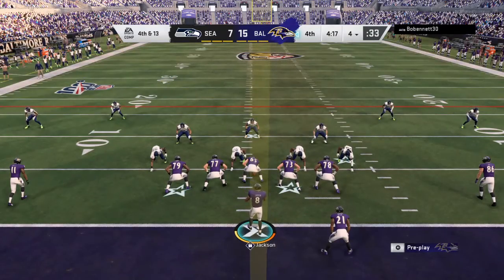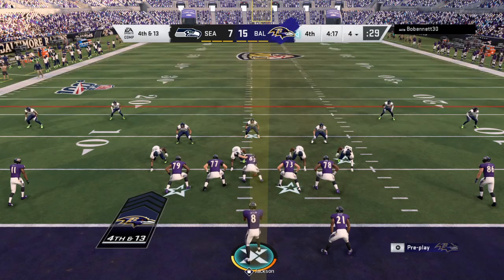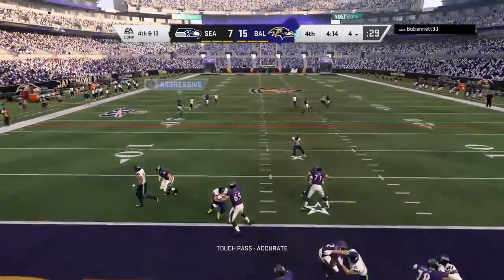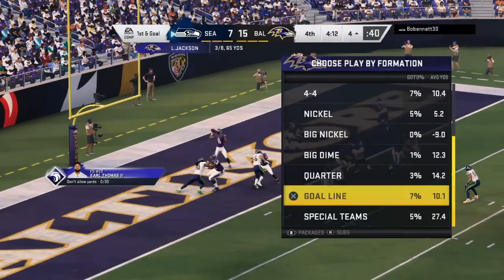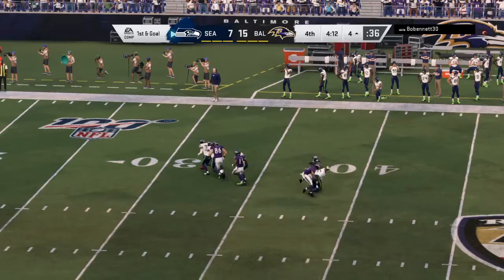And here's a big one now. Try to hold this lead. They're going to go for it here on 4th down. On 4th down, Jackson. He's going to go for a big play downfield. And it's knocked away and incomplete. Quandre Diggs there defensively.